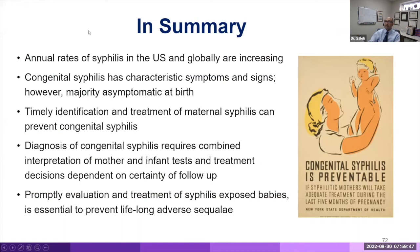I think this is my last slide. In summary, syphilis and congenital syphilis have been increasing in the US and globally. Congenital syphilis has characteristic symptoms and signs, but remember that the majority of babies born with it don't have symptoms at birth. So a normal-looking baby, even with normal laboratory findings, can have congenital syphilis. Timely identification and treatment of mothers can prevent congenital syphilis. Diagnosing babies requires a combined interpretation of the mother and infant tests. You have to look at the mother's history, treatment and testing, and also the infant's tests, to formulate your treatment decision.